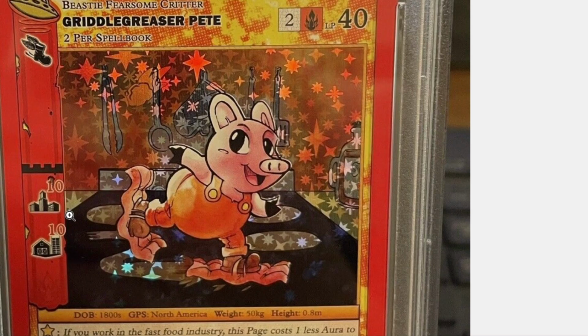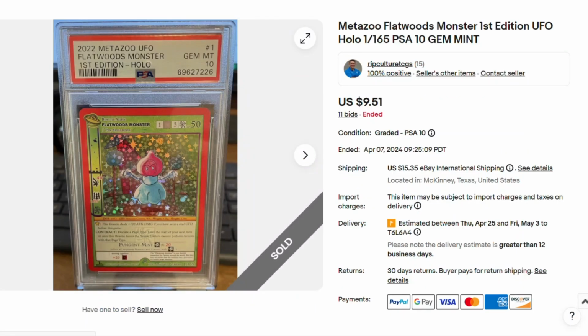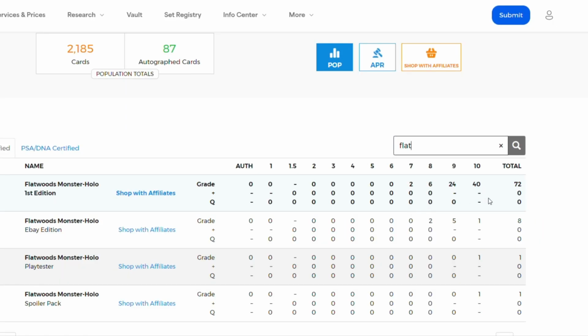That's crazy. And when we look at the population report for Griddle Greaser Pete, there's 50 PSA 10s and only 91 sent in. Even Flatwoods Monster, the first card in the set, PSA 10, only $9.51. And as you can see here, Flatwoods Monster only has 72 sent in and 40 are PSA 10.